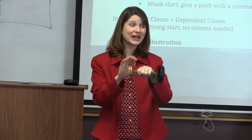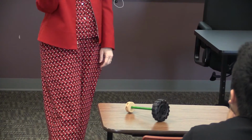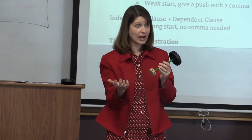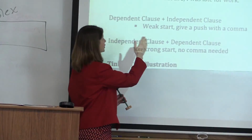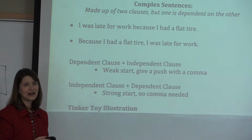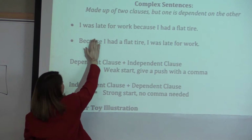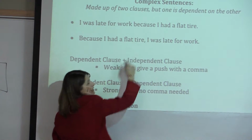Now what's going to happen if I try to roll this thing? It's going to roll in circles. It's going to favor the weaker side, isn't it? Now think about that with your sentences. Which side of your sentence is stronger? The one with the bully or the one without? The one without. That's right. That's my dependent clause. This is my independent clause.